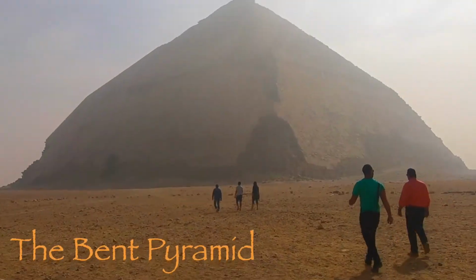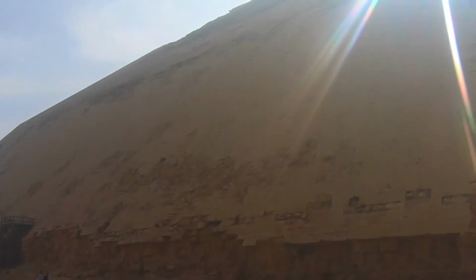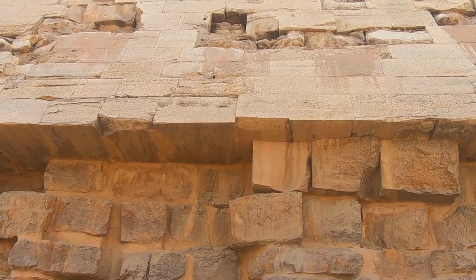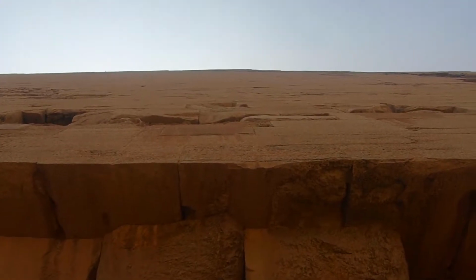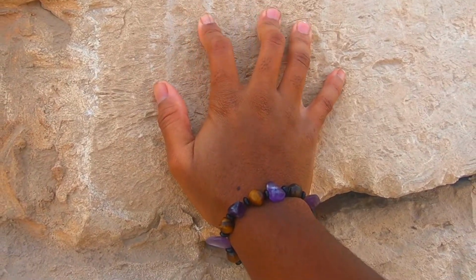Dahshur is 45 minutes away from Cairo. Two of the oldest pyramids in Egypt were built here. The first pyramid you see is the Bent Pyramid made by Snefru. This pyramid still contains a smooth surface, and I even got a chance to touch it.